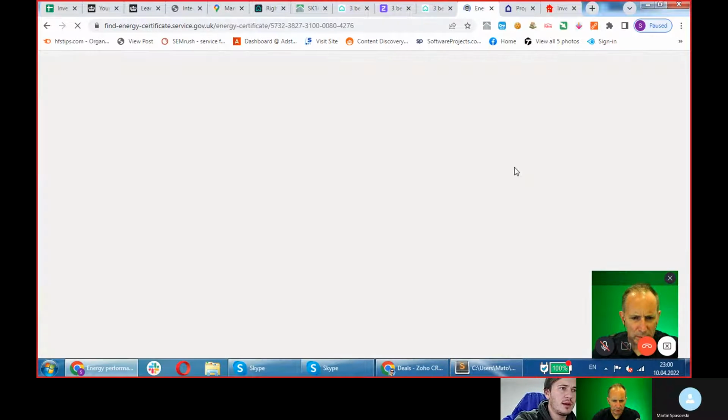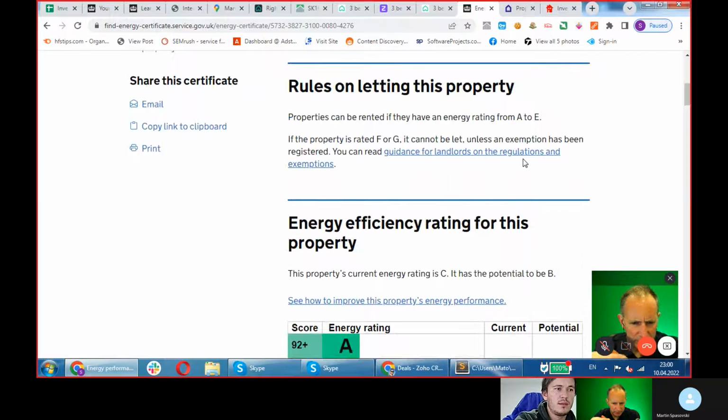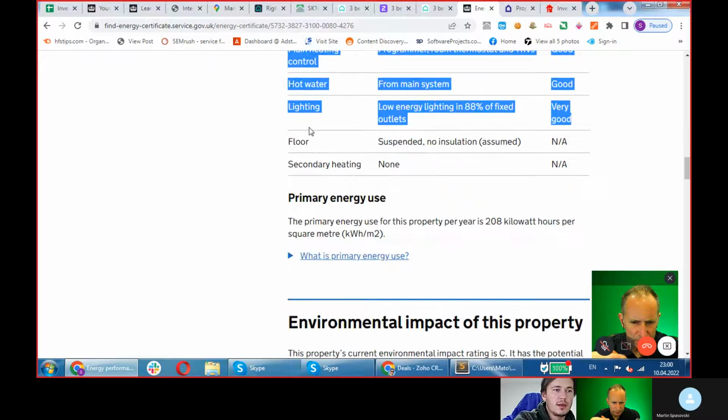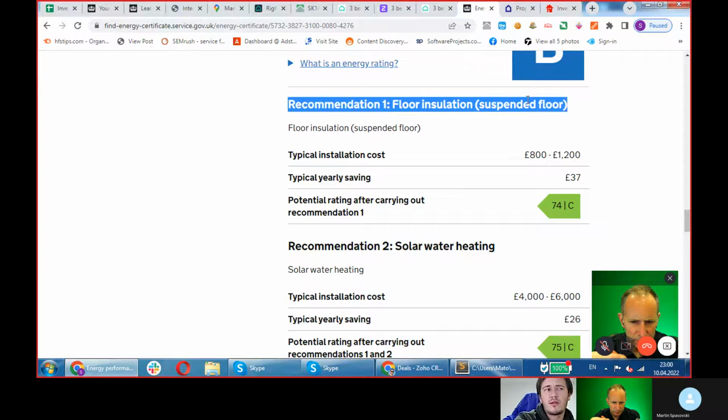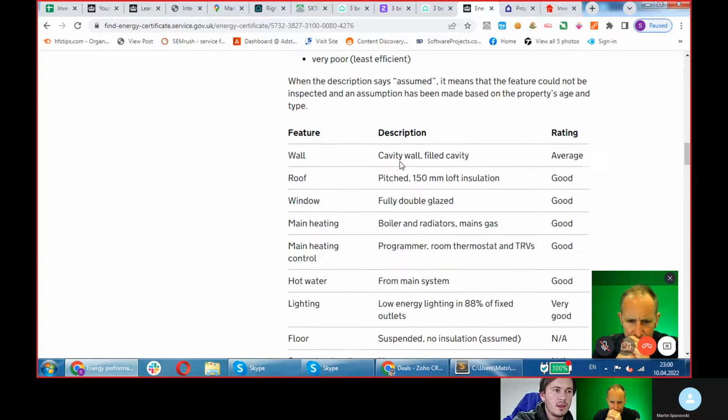Okay, so for the EPC C, I'm very curious about this. What have they done to make it EPC C? Basically everything. It has good walls, roof, loft insulation, full double glazing, like everything is good. They just did not do floor insulation. They changed the thermostat, the radiators, the boilers, gas control, lighting, insulation. I guess they put insulation inside, because the property at least needs to have insulation. Let me see. Yeah, cavity wall, fitted cavity. So I think they spent a lot of money.